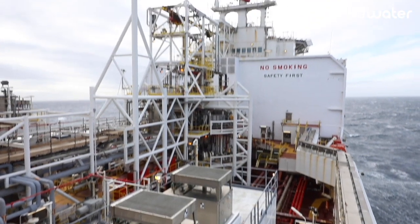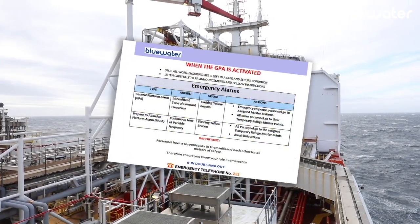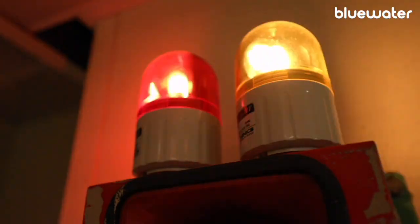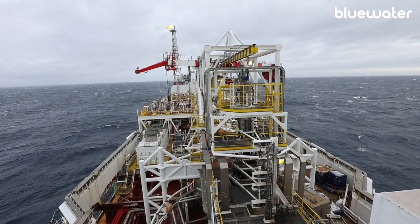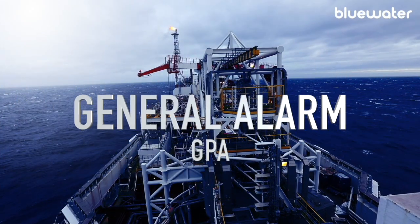Different alarms are transmitted throughout the vessel in an emergency. You'll find them detailed on the station bill. In noisy areas, the alarms are backed up by flashing lights. Alarms will always be followed by PA announcements, so listen carefully. This is the general alarm.